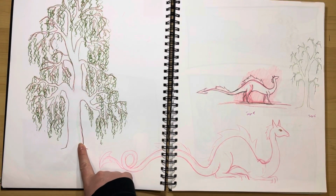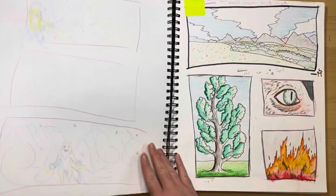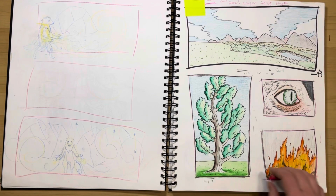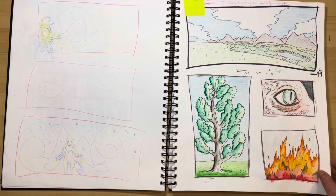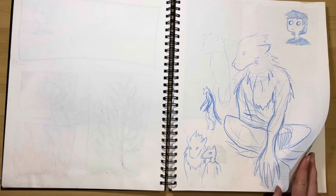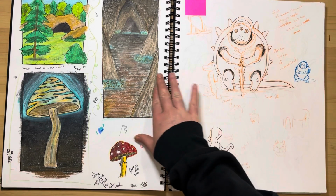Trees are something I don't do enough of, and I really want to get better at them. My trees end up all kind of looking generic. This was testing out colored pencil versus a watercolor marker. Some bad scribbles. I did a whole bunch of colored pencil in this.